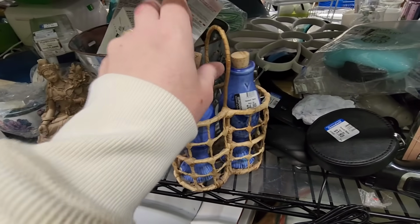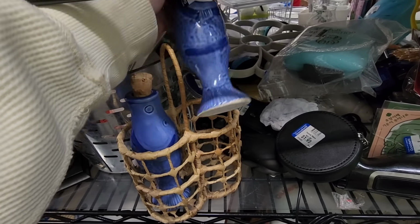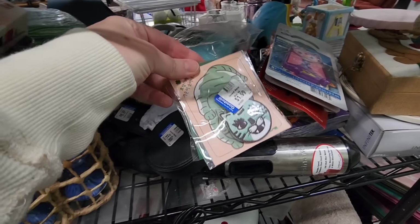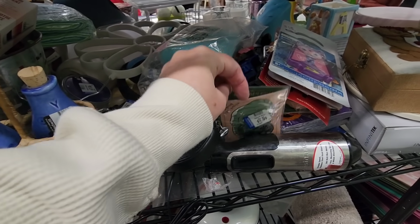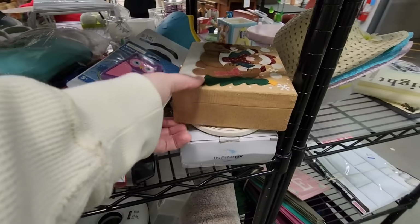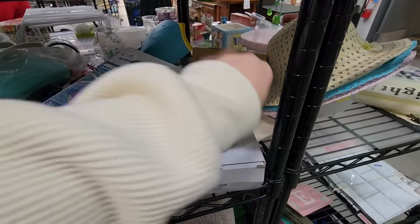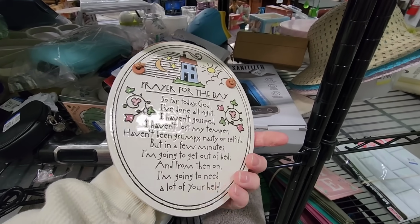Unaware. You could read it better on that. Nope, that one's not sealed. Is that a patch or a pin? Lots of interesting things going on here. Oh, this is in Wisconsin. Yes, I have sold those.